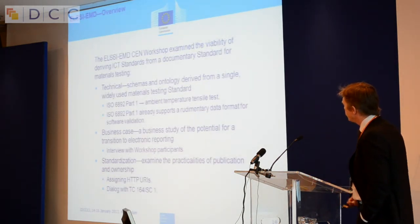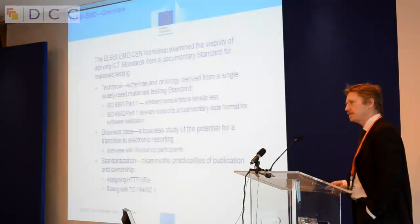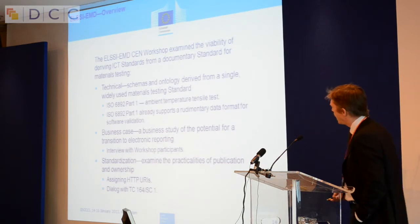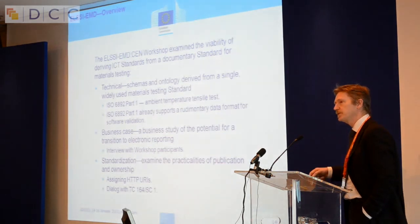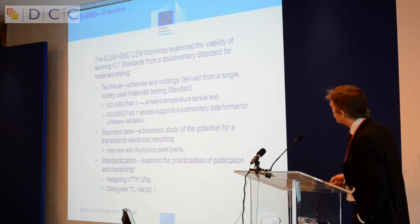As I mentioned before, we have a vast collection of standards for materials testing, conventional standards in the materials community. And what we wanted to do was leverage the inherent value. This has been developed by experts over decades. And what we tried to do here, what the aim was, was to derive the formats from these documentary standards.